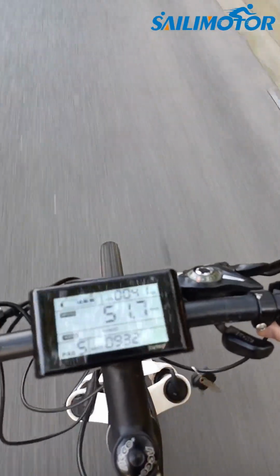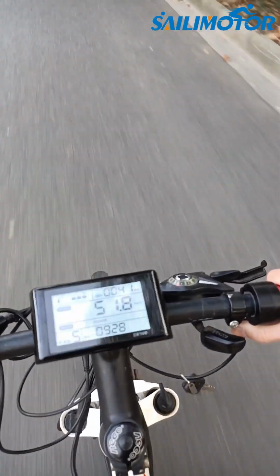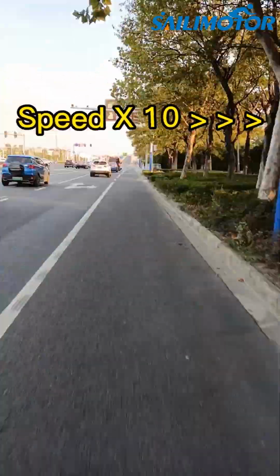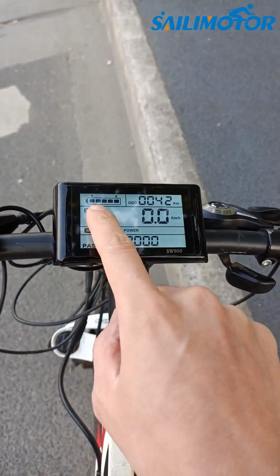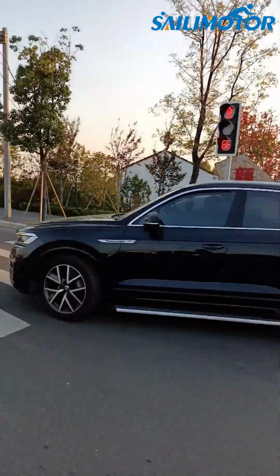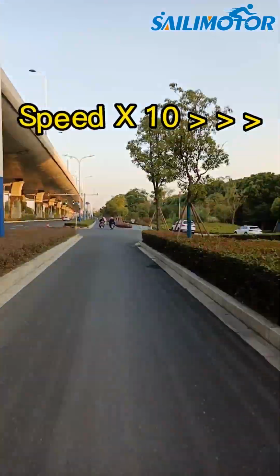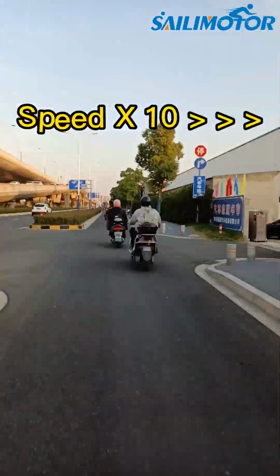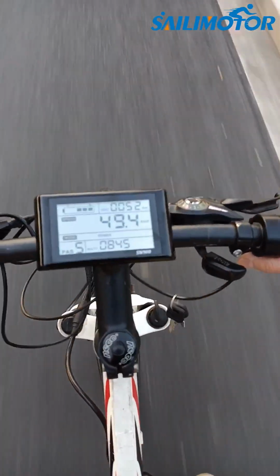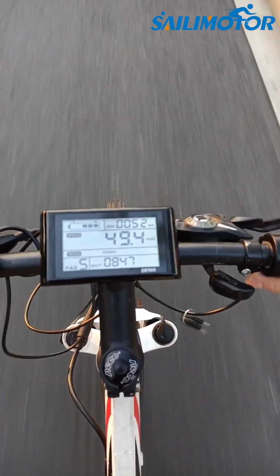Now we have gone 10 kilometers and the battery is 40% down. Also, it's very fast. Did you see? When I stop, the battery remains full. Now we have gone over 20 kilometers and the battery seems more than 50% left.